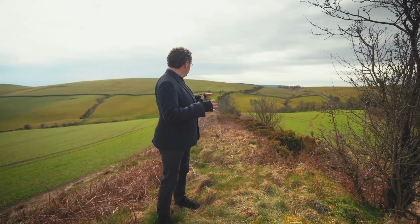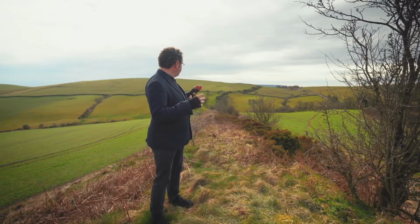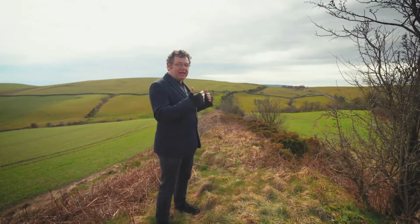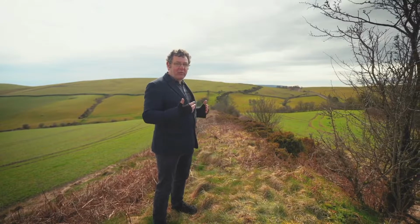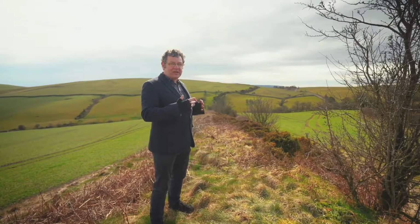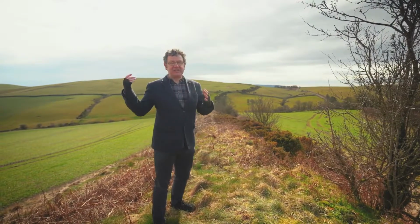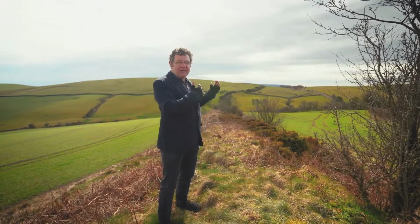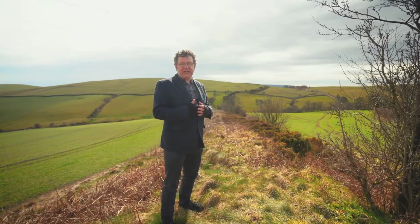And in this way, we can imagine how there would have been communications along the dyke, as well as breaking up routes from the west into the east. So it controlled access to the lands to the east, and it would have allowed people to communicate along its route to warn people of any approaching threat.